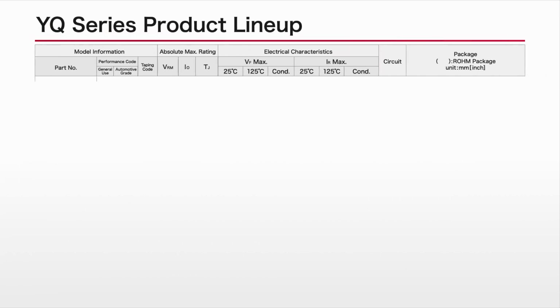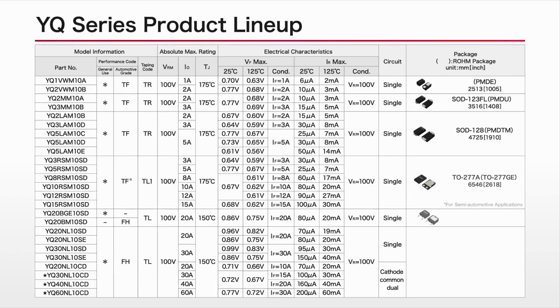The lineup includes six package types, ranging from 1 ampere to 60 amperes. This minimizes switching losses, along with the likelihood of thermal runaway, making them ideal for applications requiring high-speed switching, such as drive circuits for automotive LED headlamps and DC-DC converters in XEVs that tend to generate heat.